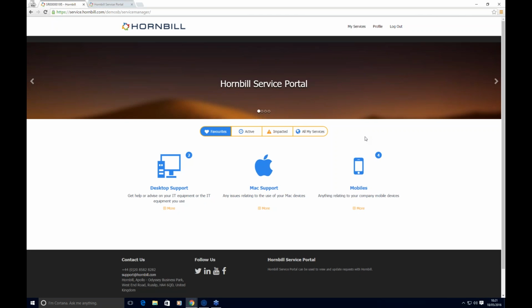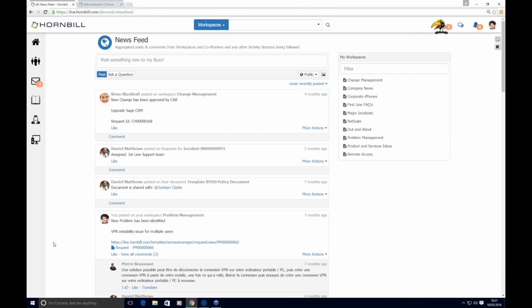So that really just gives you a sort of feel for some of the key features of the portal. And if we just switch context now and come back in and have a look at maybe an analyst view of the world, or perhaps more importantly, what underpins everything that we've just seen from the end user's experience. So I'm logged in here as Graham, one of our analysts, and I'm presented with a news feed, which I'll come back to in a second.